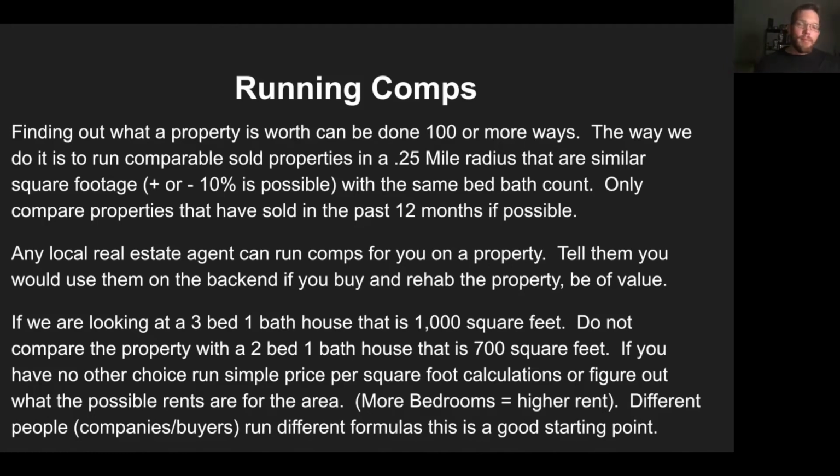And I don't want people to not take action on running numbers. If you have to go to Zillow, realtor.com, and all these free websites to figure out 5 different numbers and then just average them out for what the property is worth, do that. I know people who do that and they close deals. It is nothing unheard of, I promise you.